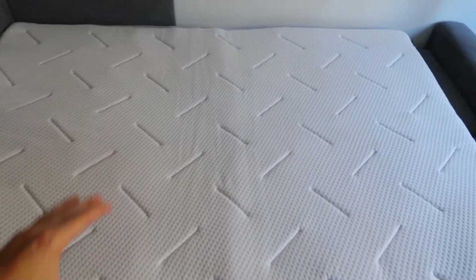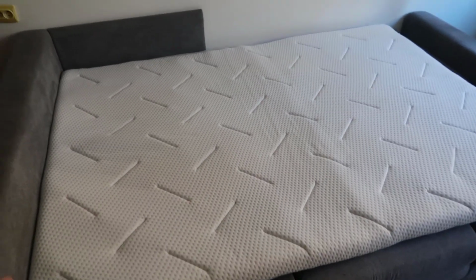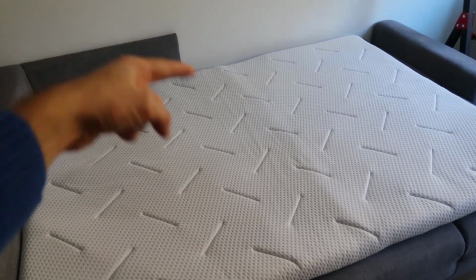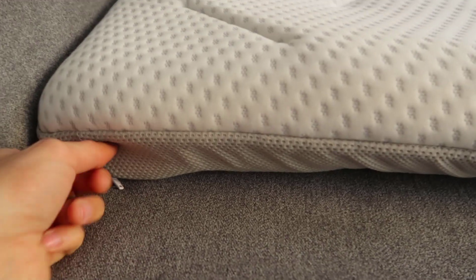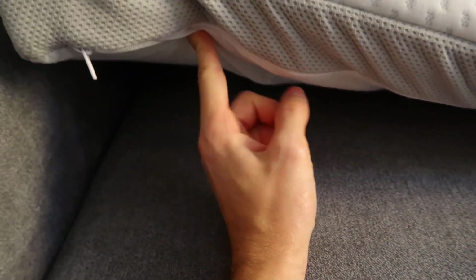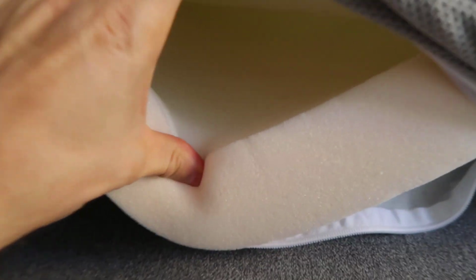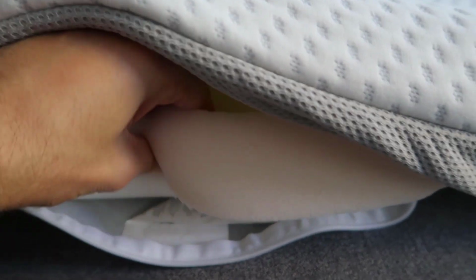And as you see, it evens out all the surface, so it will make your couch just like a regular bed. The size of this is pretty big. It's 2 meters by 1.4 meter. And if we are talking about the materials, here you can open it up, and this is how it looks like. So as you see, this is called memory foam.